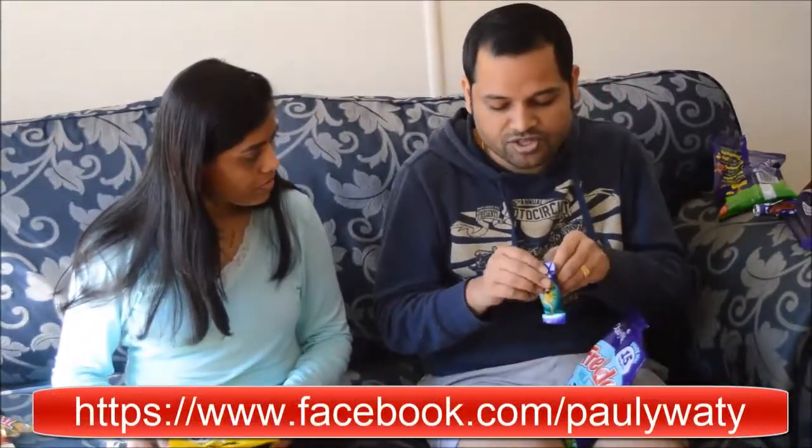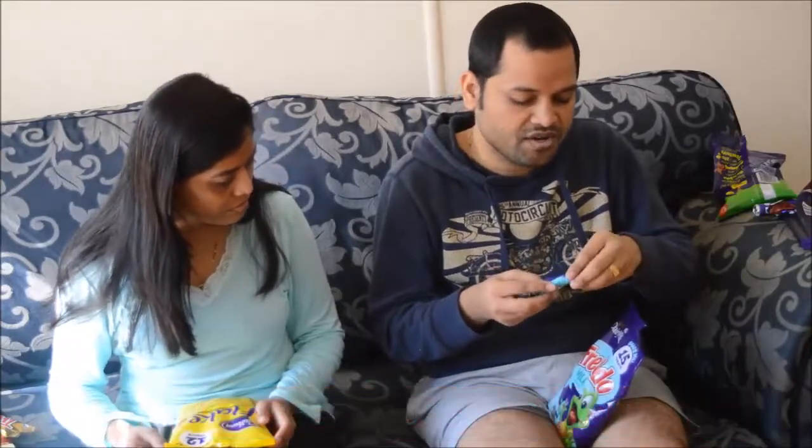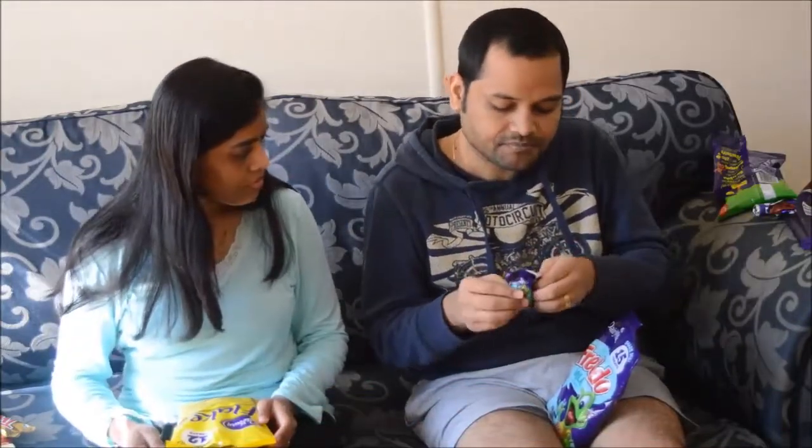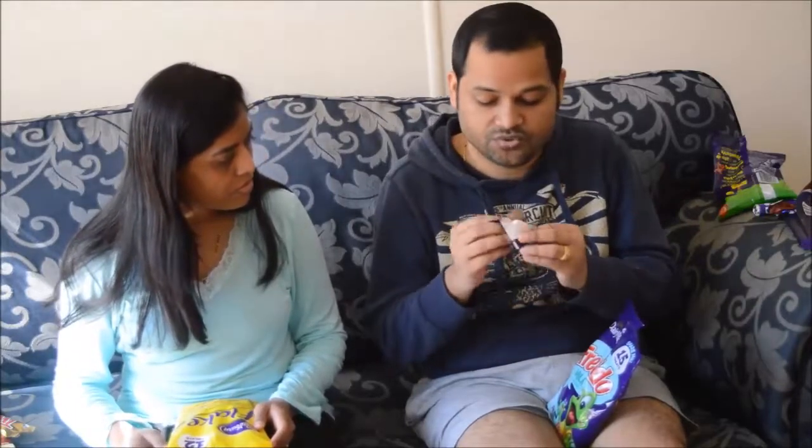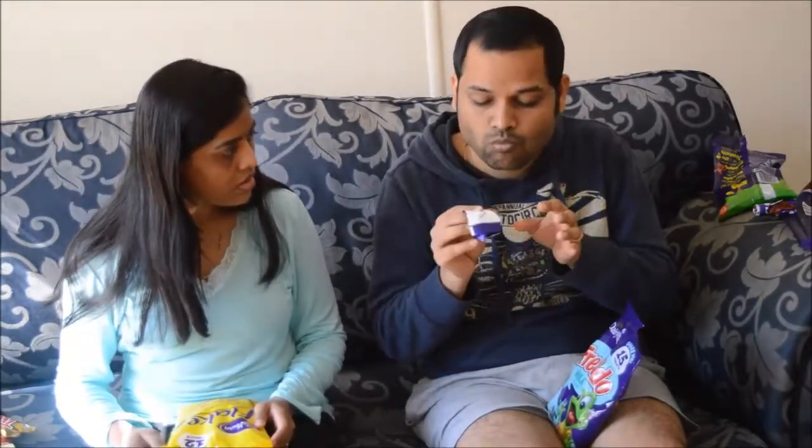This Freddo is also very nice, just like the koala, but the difference between this koala and Freddo is that there is no caramel inside this, that liquid I just showed you. It's plain chocolate, like a solid one. It's a solid chocolate and it is also tasty. 10 out of 10.